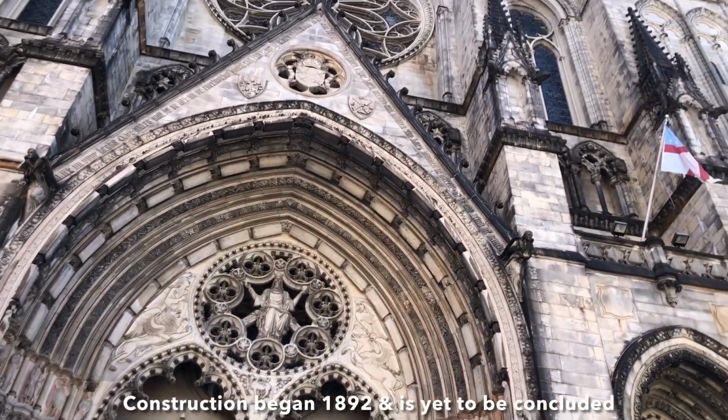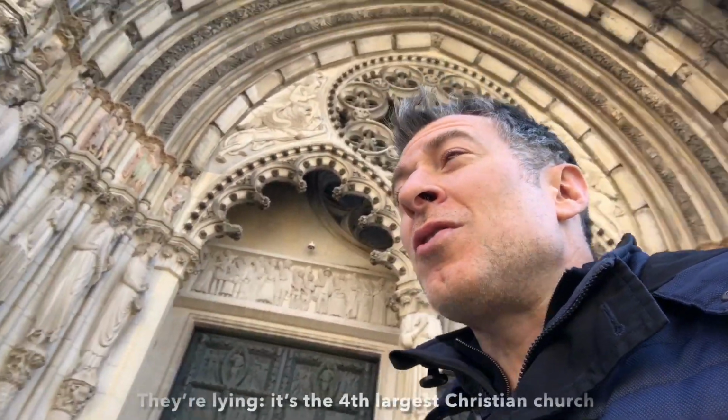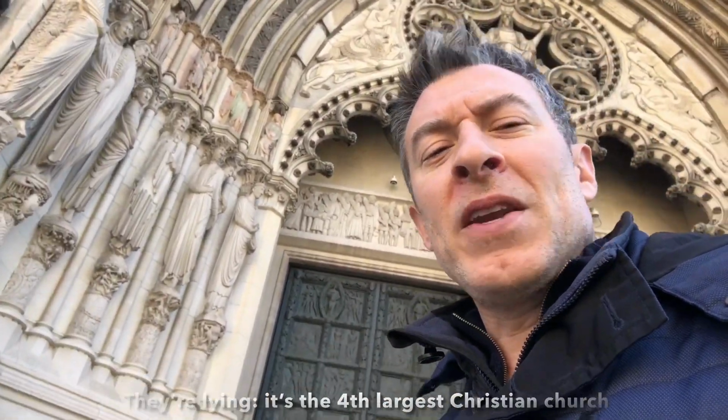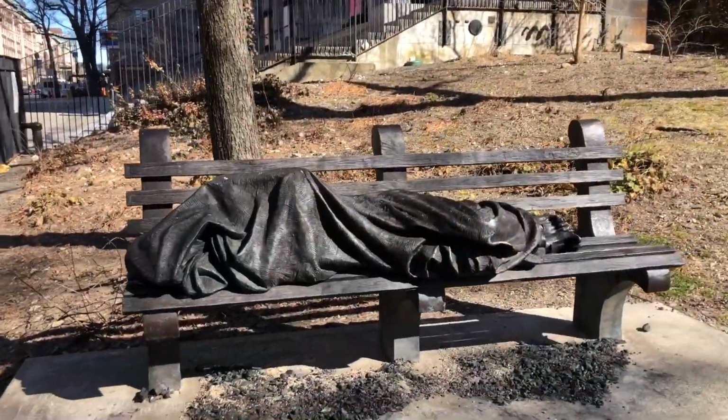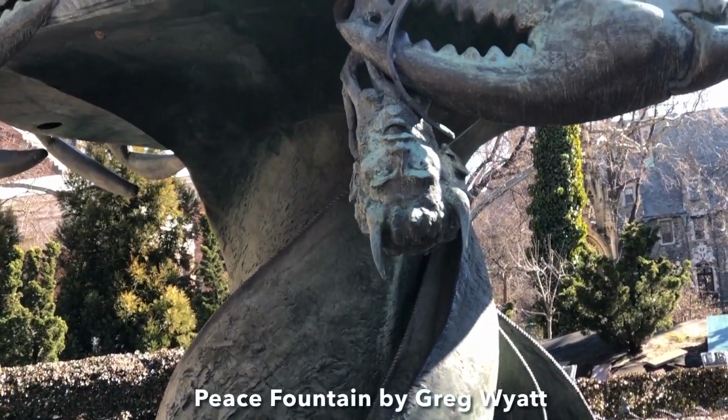So it's $10 per person to go in. I asked him what there was to see here. I've been here before. Just wanted to see what their elevator pitch was. He said it's the largest church in the world, two football fields, and it's unfinished. And adjacent to St. John the Divine Cathedral Church is what they're calling a children's sculpture garden from 1985.